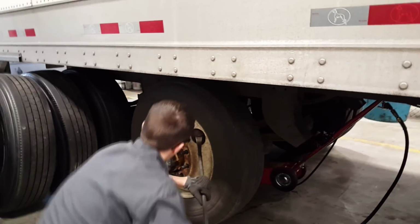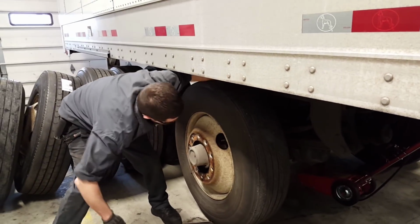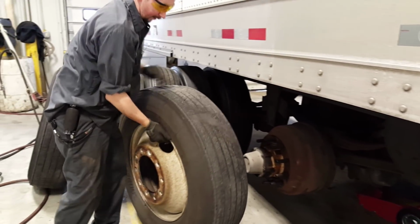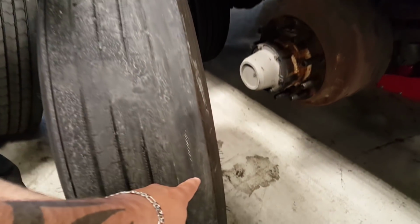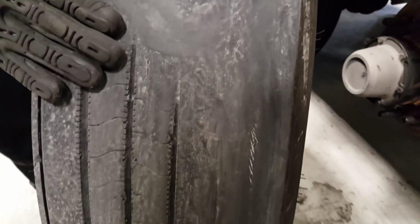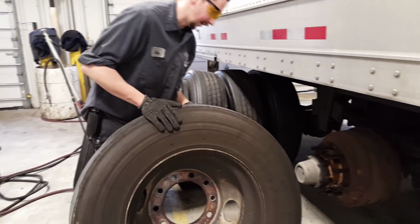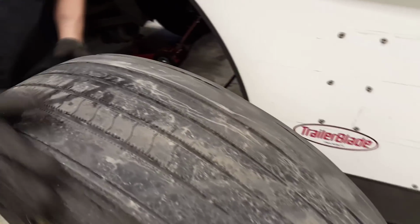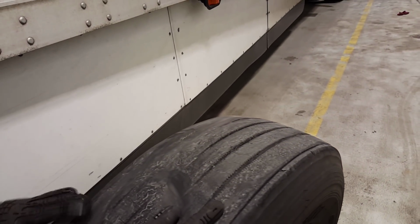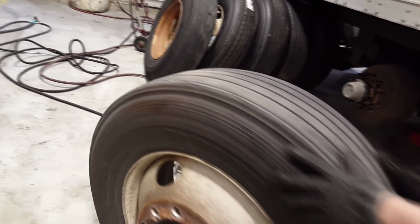All right, this is the one I want to show everybody because it is the ugliest. Oh yeah, look at that. That's some high quality right there. There's more on there too. I know there is. Yep, right there. That's a bad tire right there. DOT would take a hunk out of somebody over that. The whole thing is just groovy.